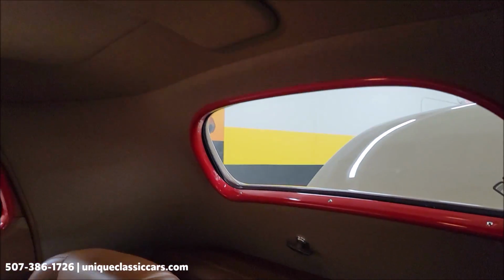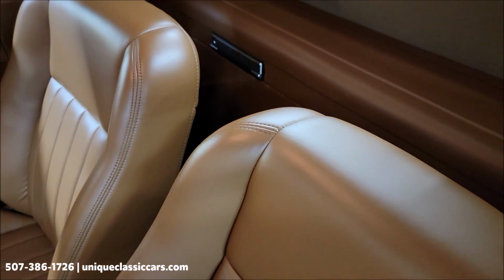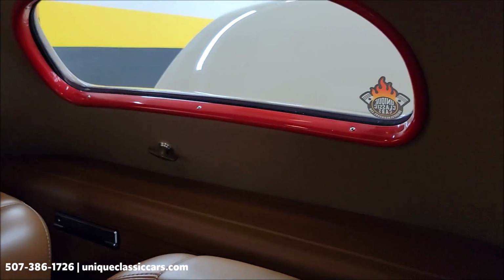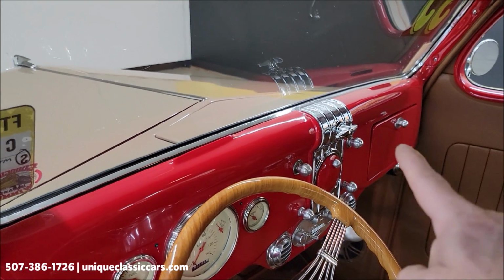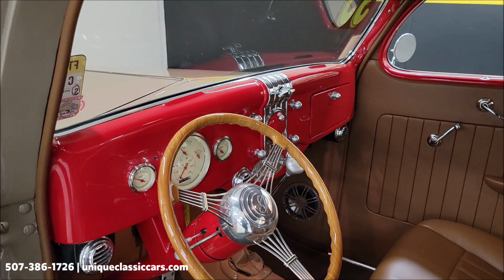You can see the headliner. I mentioned the CD player, custom install behind the passenger seat. There it is. As you can see, that rear window will also roll down. The front window you can crank and vent open. It has never been opened since this car was finished.